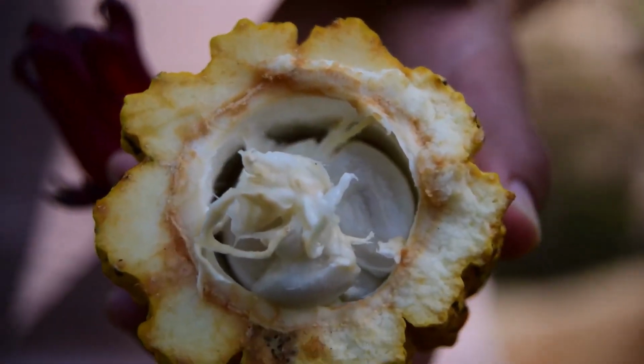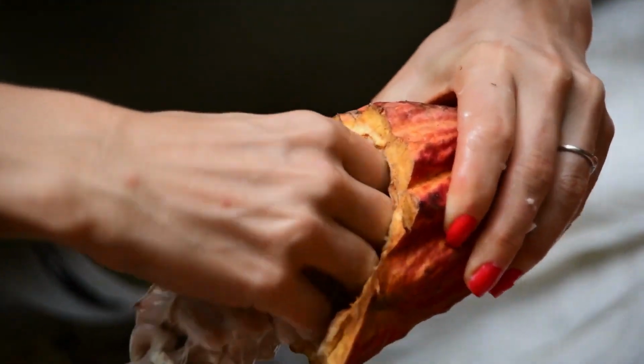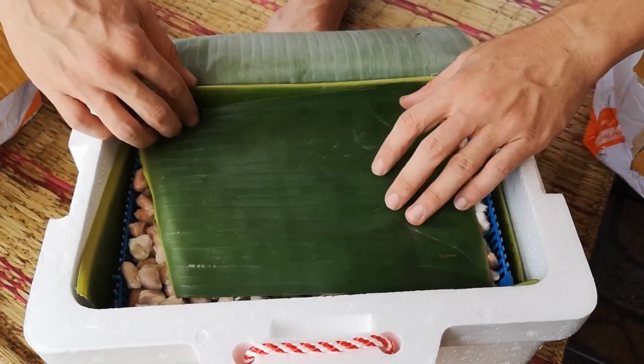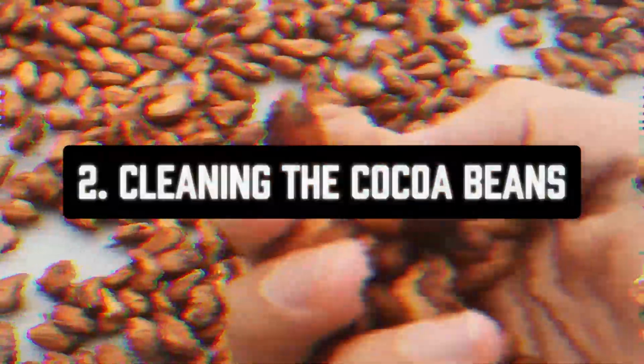When it's time to harvest, the beans are carefully removed from their pods. The pods are tough and need skilled workers to cut them open. After the beans are taken out, they are placed in large sacks and sent to chocolate factories for the next steps. It's important to pick the beans at just the right time to make sure the chocolate will have the best flavor. Number 2. Cleaning the cocoa beans.